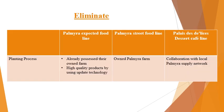And for the eliminating value, we have only one process, that is the planting process. For the first line, they must have their own farms, like organic farms or something like that, and they all have high quality products by their own technology. But for the street food line, they might have their own permanent farms. But for our dessert cafe line, we don't have our own farming space or something like this. So that's why we plan to collaborate with the local farmer supply network, so we can process the planting easier.